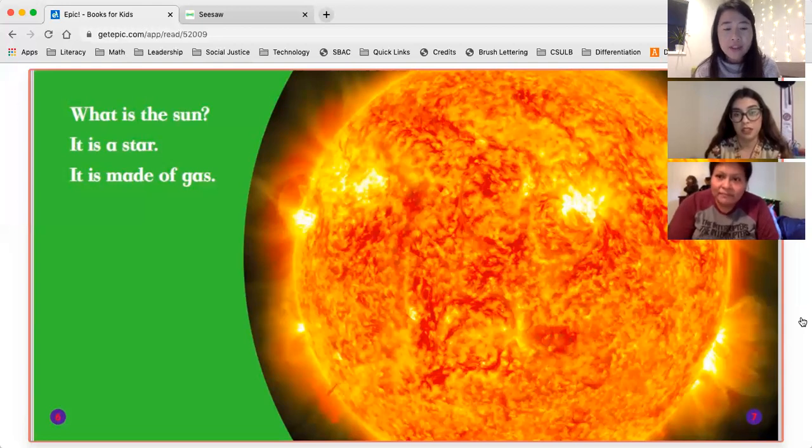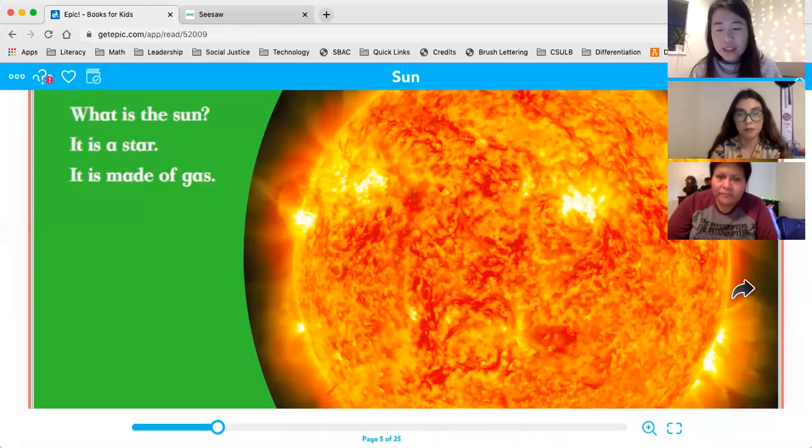I agree. I really do think that we know it's definitely not a solid. So we know that the three states of matter are solid, liquid, and gas. Solid is obviously something you can touch, but you can't go through it. Liquid is kind of like water, and gas is something that you can kind of go through. So let's keep reading to see what else we learn about the sun.